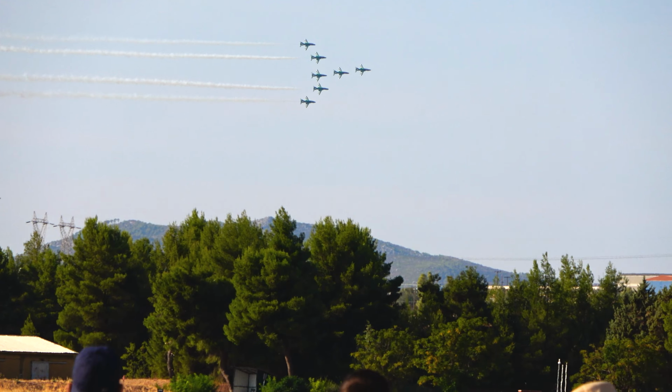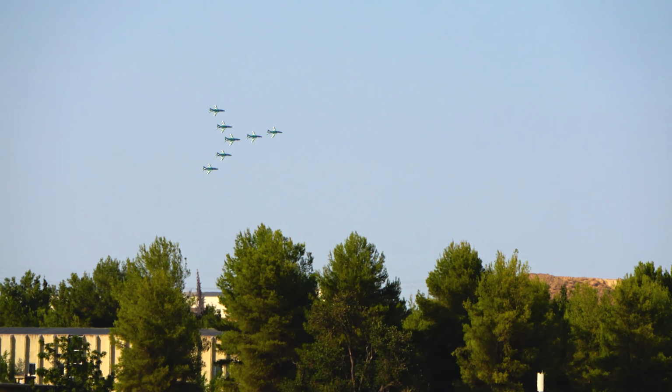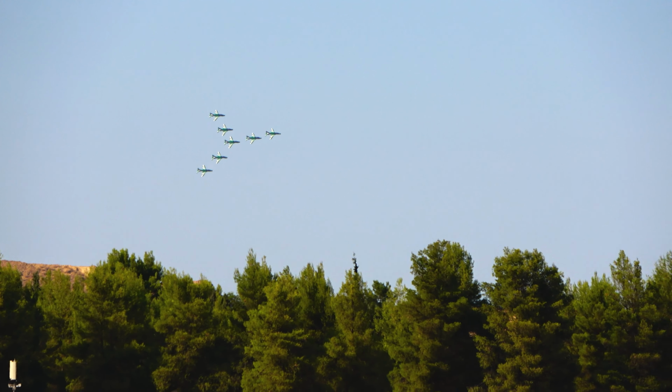Ladies and gentlemen, as we can see, Saudi 1 continues to bend right, and the team now moves to the eagle shape.